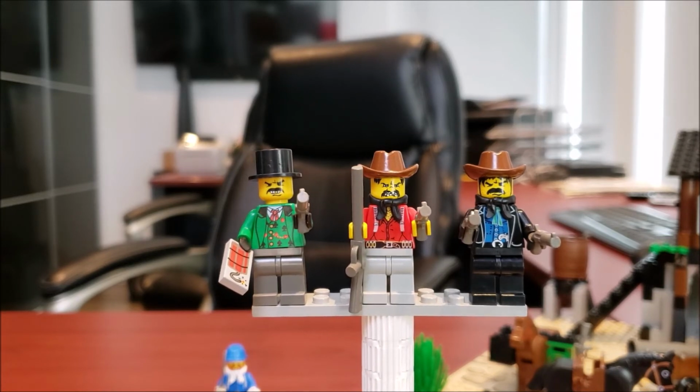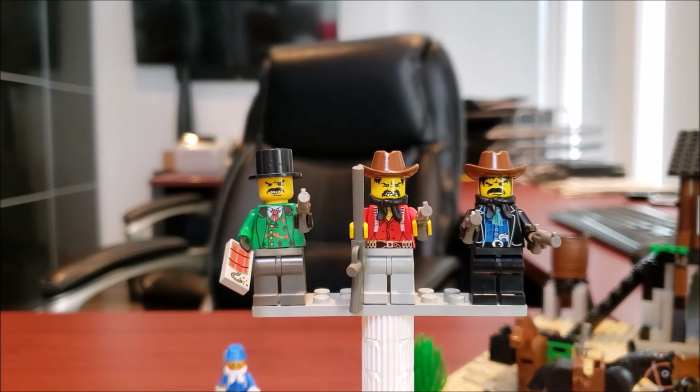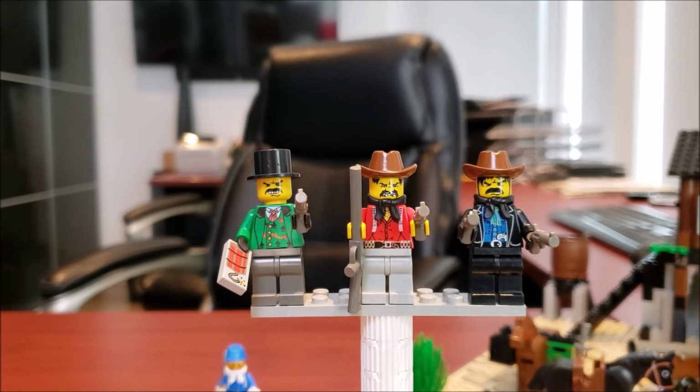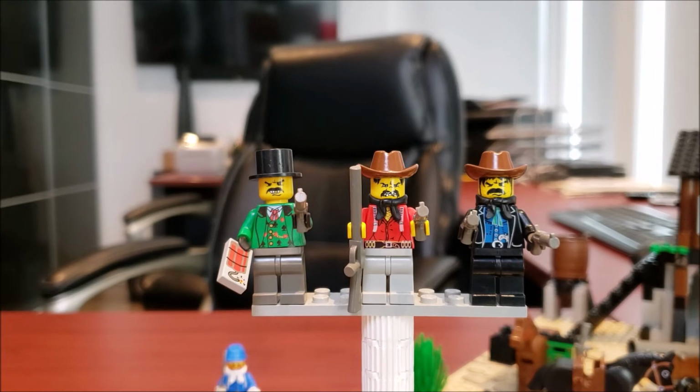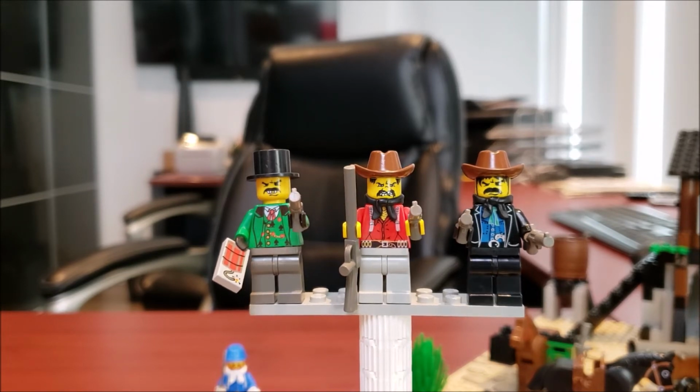Then in the middle, we have Flatfoot Thompson. As you can see, he's losing his teeth. And then he just has a really cool looking torso. It's just a standard cowboy-like shirt. Love his belt too. The one on the right does have a belt.